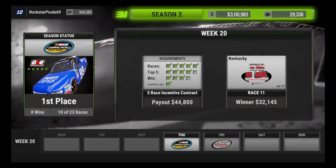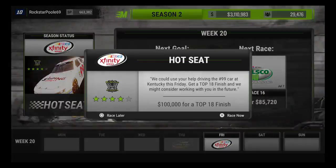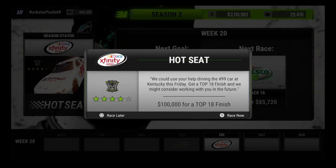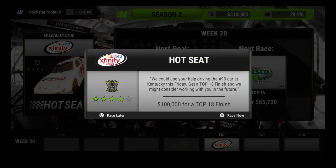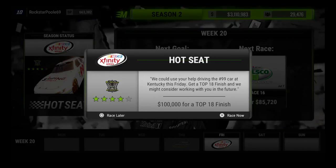So that's all good. So it's now time to go Xfinity Racing. Now, we didn't complete the incentive contract. Fair enough. Who are we going to get? We could use your help driving the 99 truck. Who's the 99? Oh, we didn't get five-star teams yet. Oh, okay. Got a four-star team, though.